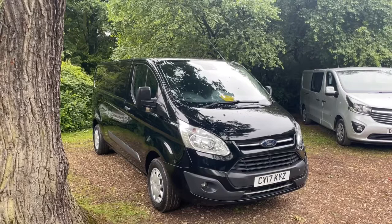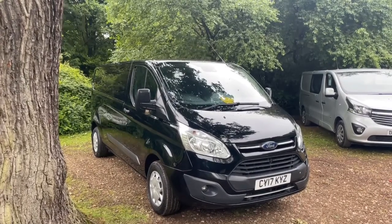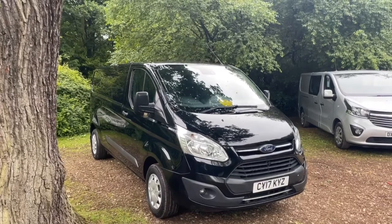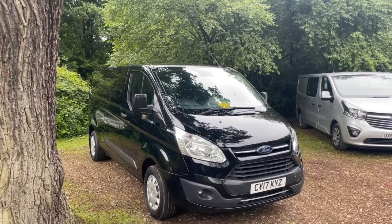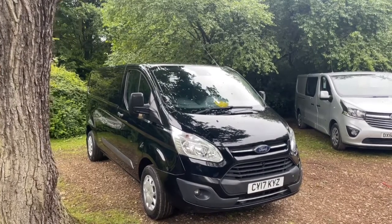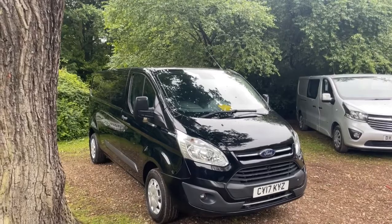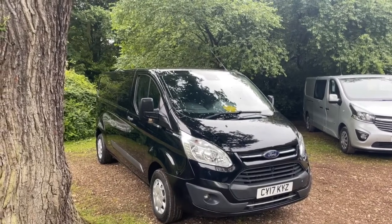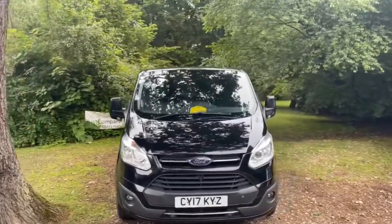As I walk around the vehicle with you today, we'll look at all the panels individually, looking for any marks, scratches or dents. We'll look at the wheels and tyres, looking at the tread depths. We'll have a look in the back of the van. Then we'll have a look in the cab, looking at the seats and all the functionality in there. I'll even tell you what it smells like inside too. When we've done that, we'll pop the bonnet and have a look at the engine bay. And then finally, we'll have a look underneath at the underside of the engine, the chassis, and of course the spare wheel, if there is one on this model.